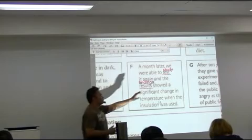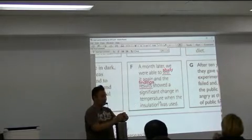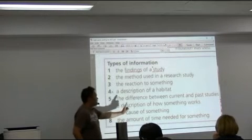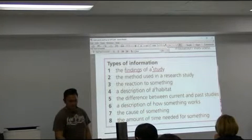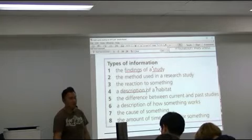You don't need to understand everything. What you need to do is match the keywords. Understand? Now, we'll go to number 4 first. A description of a habitat. Habitat and description is most important.